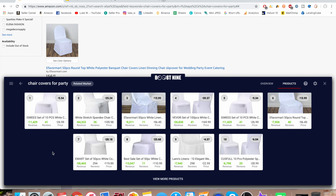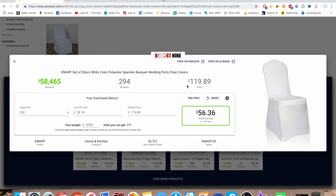Let's press explore products and click on one that we might want to be selling. So here's a 10 piece that goes for $26, a 50 piece for $119. And you guys know the more you charge for your product, the bigger profit margin you're going to make. So if you have to spend $28 for 50 of these on Alibaba and sell it at $120, you're left with $56 in profit. So that's going to be great.